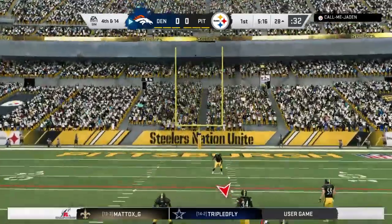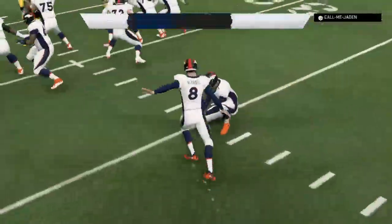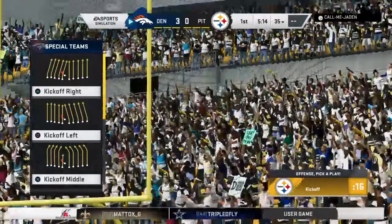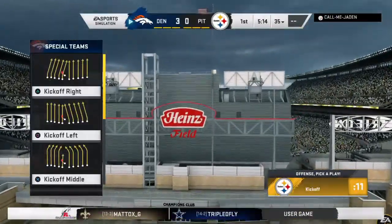And a nice sigh of relief defensively to be able to hold them to 3. Not a touchdown, obviously, but playoffs, you're on the road. At least you put something on the board. And I would agree with that totally. You're not exactly sending a message to the opposition, but you are letting them know that you came to play.